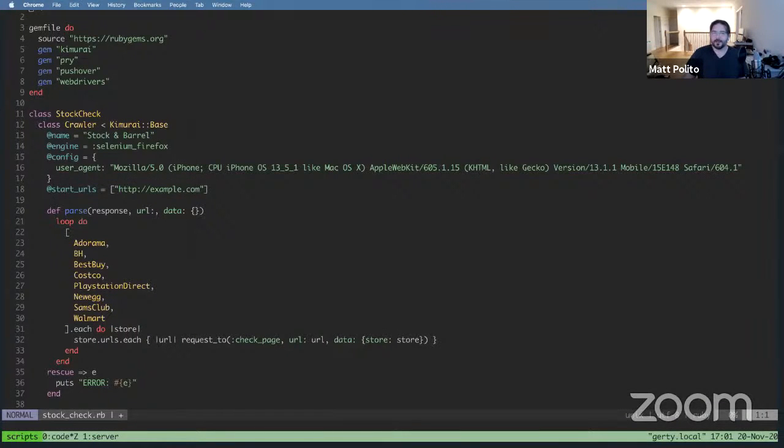Well, the way this works, I believe it was built so that you could give it some starting URLs, and once you are there, you would then look for something and then continue down that path, like a web crawler. That's not what I wanted to do. I just had a list of URLs that I needed to look at and then look at a piece of criteria on that page to decide whether or not something was in stock. So I went about it a little bit differently.